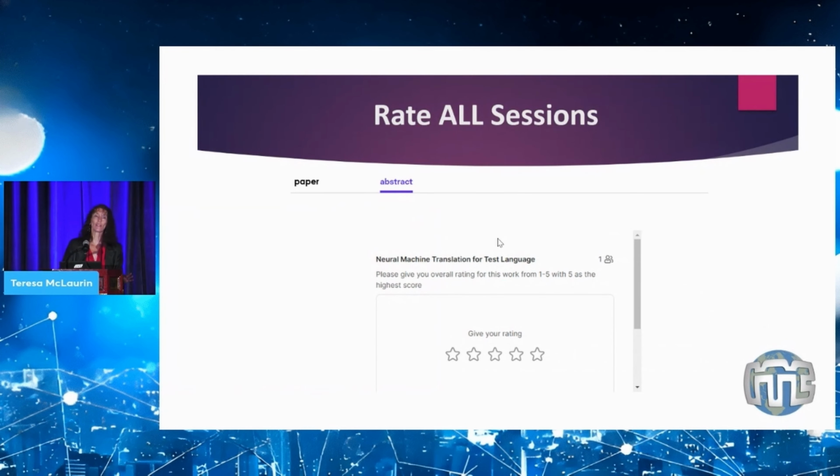All right, we do not have yellow cards this year. We've gone forward in life. But what we do have is a rating system. So in the underlying site, you will see that there's a paper, but there's also an area where you can click on for the abstract. And in that area, you can give that paper a rating after you see it.